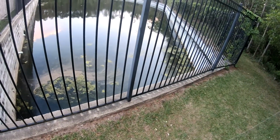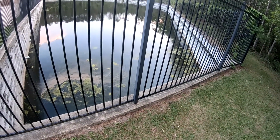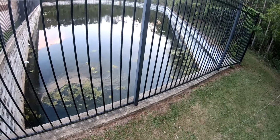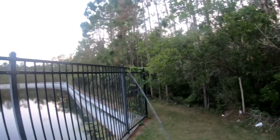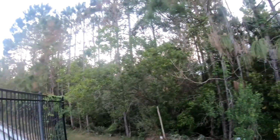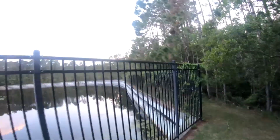There's just too much algae in here. I'm going to have to go to the other end. Quick. Still going to get a couple casts in here. Still only got a couple casts, even though I know I'm going to drag it through. I'm only going to get the landing and a few twitches.